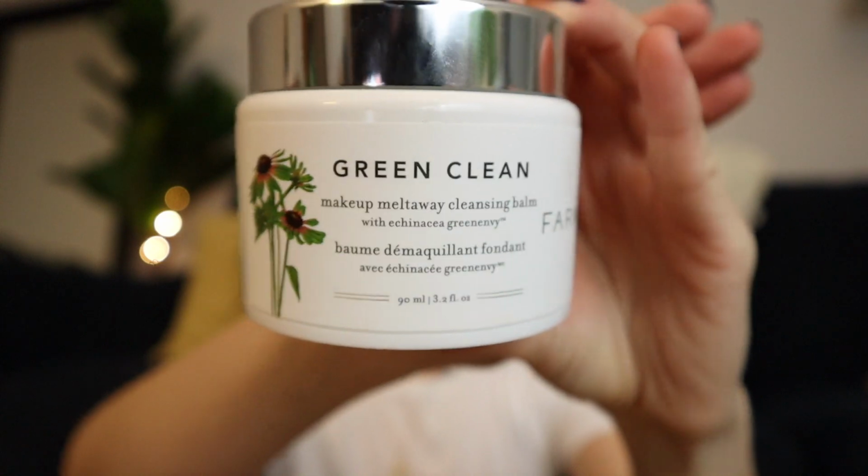So the first thing I picked up was the Green Clean Makeup Melt-Away Cleansing Balm with Echinacea and Green Envy. So this is just a balm makeup remover. It's kind of like the Clinique Take the Day Off. I've already used a little bit of it, and it's really cute. It comes with a little spatula, so this is really hygienic. But you just take a bit in your hands and warm it up, and it turns into this oil, and I've used it for the past couple of nights to take off my makeup, and so far I really like it. It smells really good. It does a really good job of taking off my makeup.